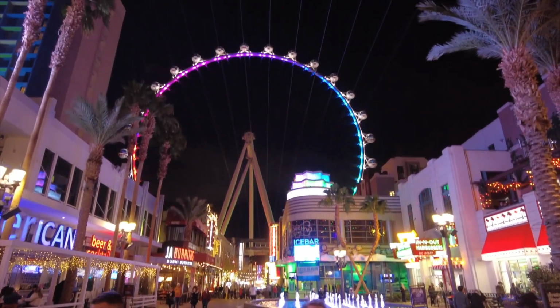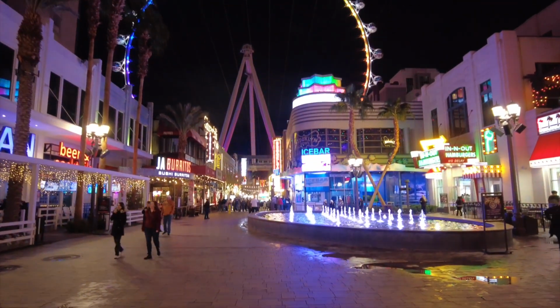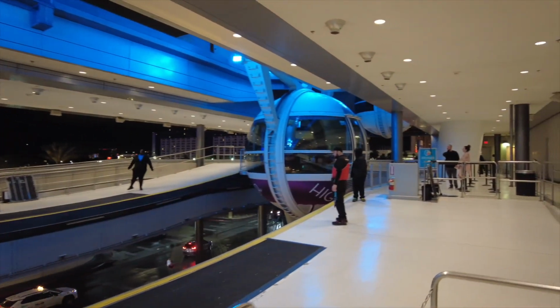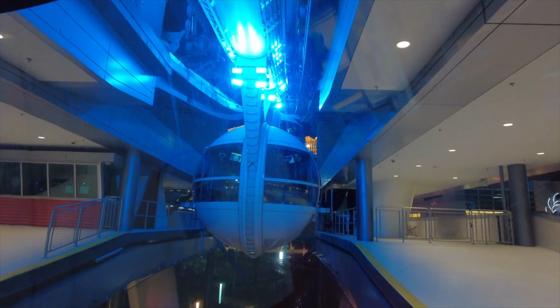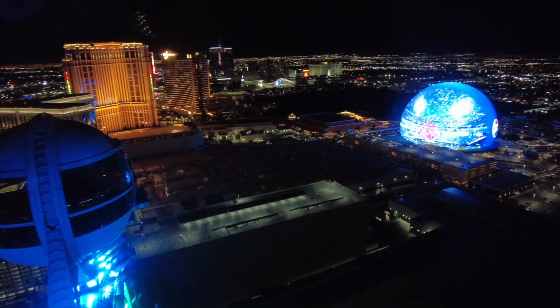At 550 feet or 165 meters above the center of the Las Vegas Strip, this is the largest observation wheel in North America. The cabins are much bigger than you would think. I was actually surprised. They can fit up to 40 people. The wheel takes 30 minutes to complete one revolution, and you get some stunning 360-degree views, including nice views of the Sphere concert and entertainment venue.